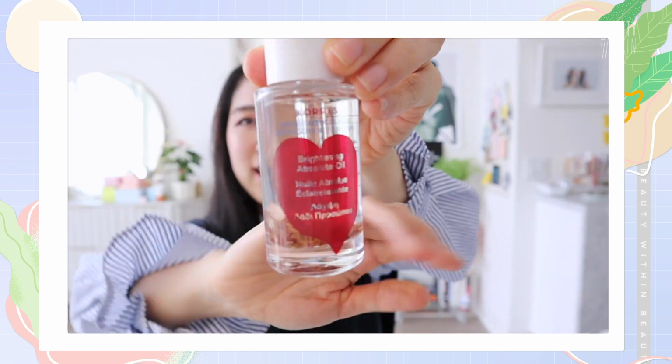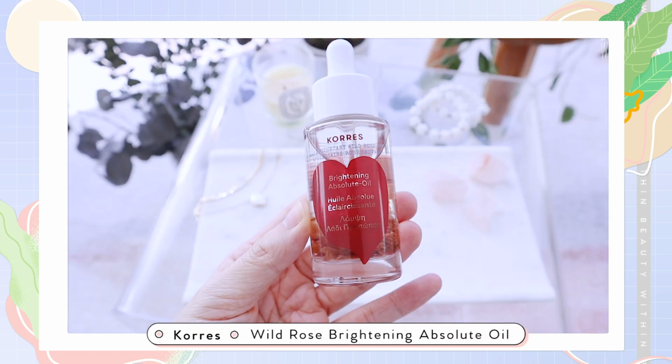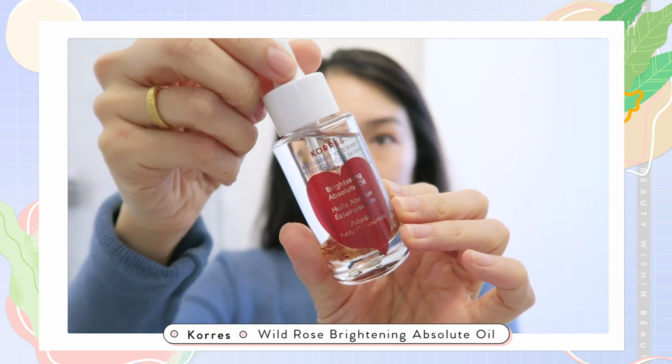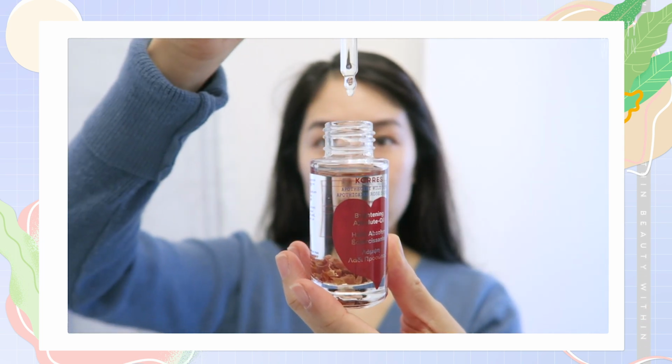Moving on to Korres Brightening Absolute Oil. Ding! So this is so beautiful. There are actual rose petals in there. The oil itself is a clear translucent color. This reminds me of the serum that we talked about last week, the vitamin C face oil, this one.